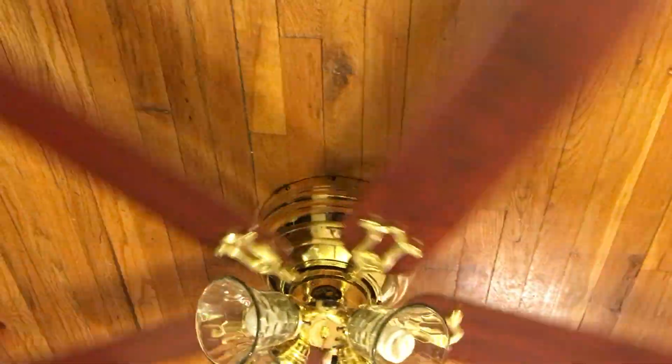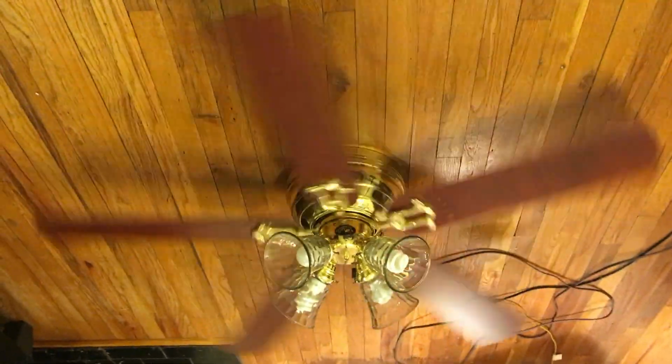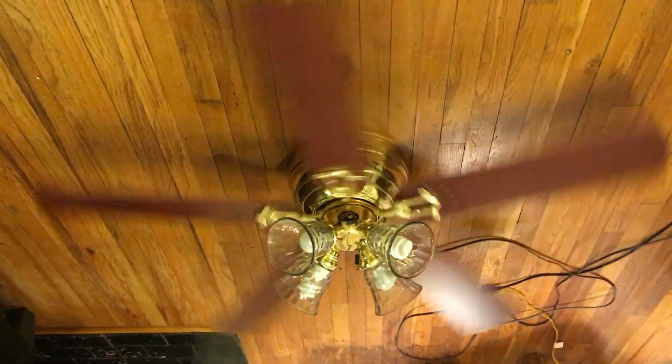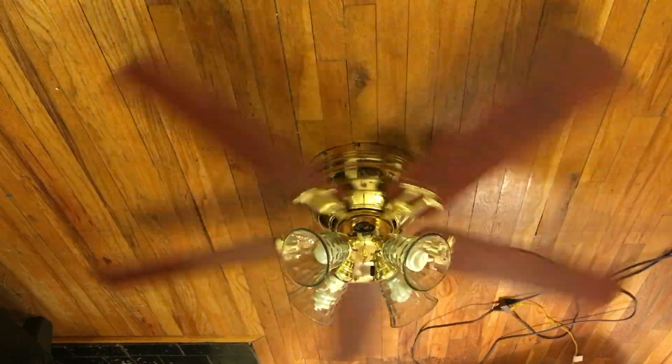I was just showing an example. It's not doing that right now, but I was leaning the motor towards the motor housing just to show you guys the sound it would make sometimes when it was on. And the funny thing is, it didn't do that when we first put it up back in 2008. It only started doing that around 2013, 2014, right before we took it down.